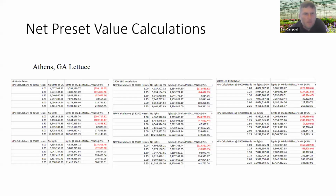So again, looking at this, these are Athens, Georgia, and this is lettuce. You've got the HPS, and the LED installation at 250 watts and 500 watts. By and large, they're broken down to 30,000 heads, 32,500, and 35,000 heads of lettuce rolling through at different prices per head. At $1.75, you're getting a positive NPV for 30,000 heads for HPS, whereas if you're at $1.50 for the 250 watt, and $1.75 is the break-even price for the 500 watt.